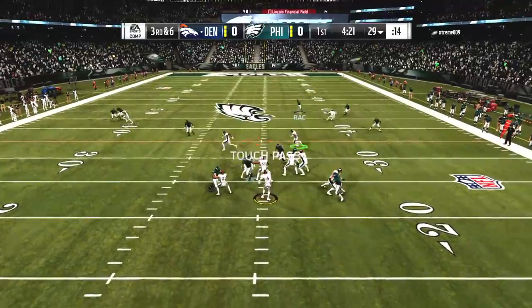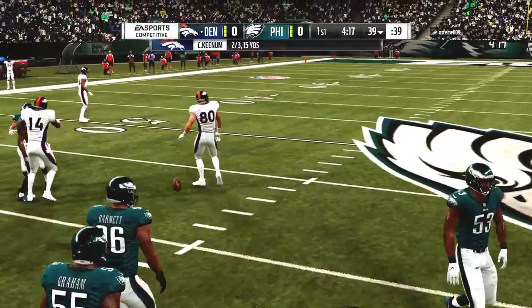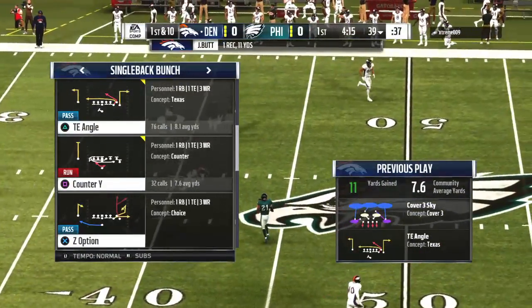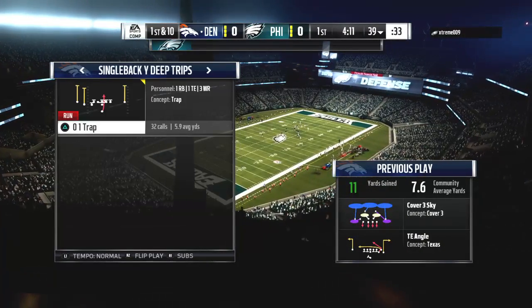Now Keenum. Open man, and that's his tight end, Jake Butt. And he gets this one just shy of the 40. They'll mark him down at the 39. His first catch of the game, good for 11 and a 1st down.